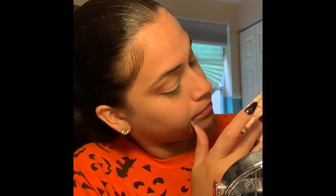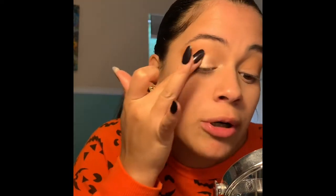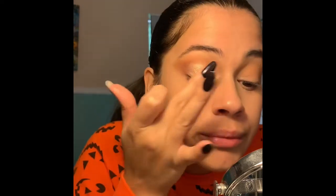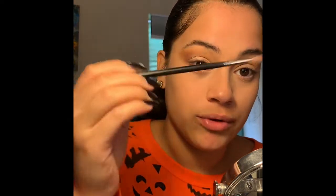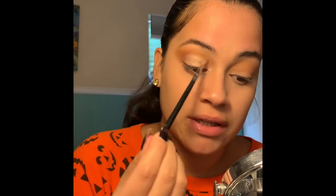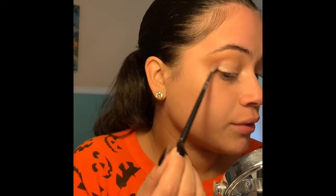And once you've set down a nice glowy base, if you feel like the intensity is not strong enough, I like to go in with my fingers. Your finger is literally gonna lay it down so much nicer than any other brush. And I'll show you now. You'll see the difference. I see it more in person, the difference. Once you've laid it down with your finger and you got it to the intensity you like, I recommend using the same Morphe brush and going around the edges and just blending out so it doesn't look too harsh.